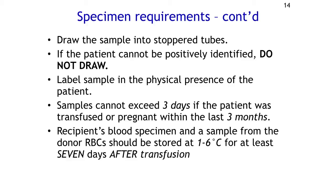First, make sure the patient is identified, and label it at the bedside. If you take off samples and you go to your area to sit and label, that is wrong blood in tube already. And the samples should not be kept for long.